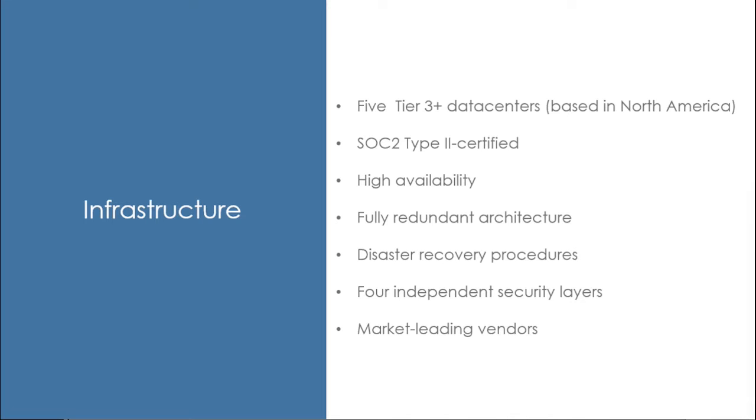Another important aspect is the disaster recovery procedures that are built in, and these use high availability technologies inherent to Exchange 2010 and 2013, like DAG, or Database Availability Groups, which allows us to quickly recover any item in the case of unexpected disasters.